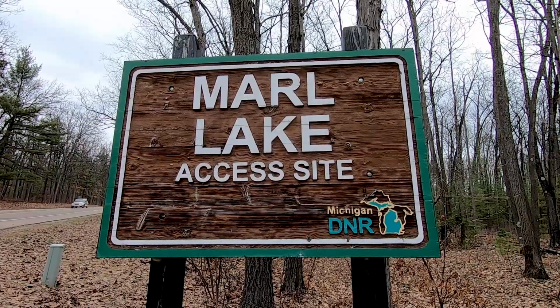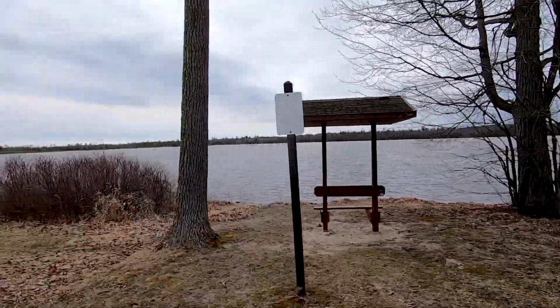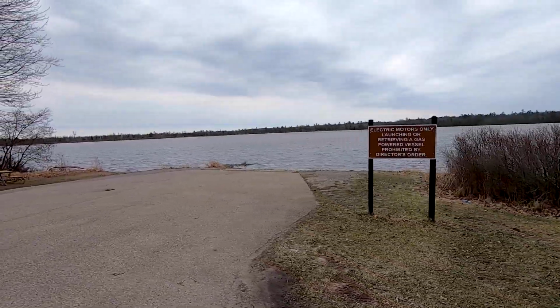The other side of the road, you also have Morrow Lake, which is a smaller lake than Higgins Lake and less developed, but there is a boat ramp there where you can launch your boat into that lake as well if you'd like a little quieter experience.